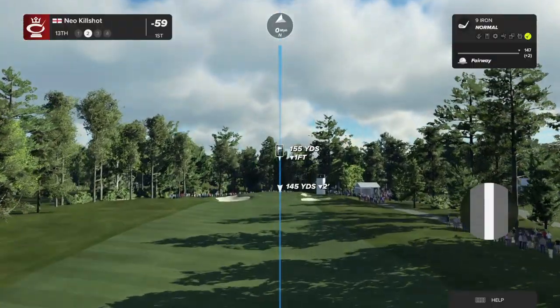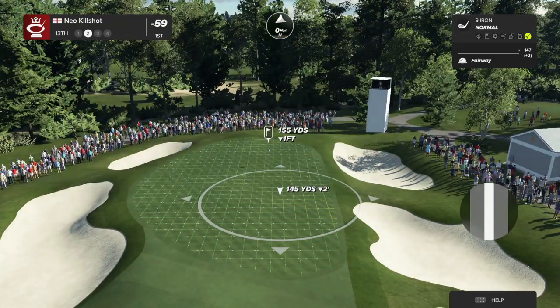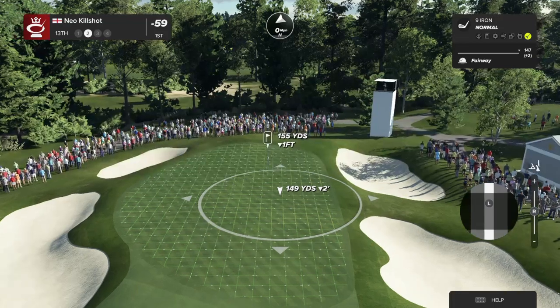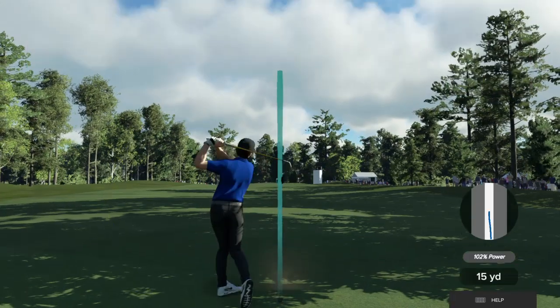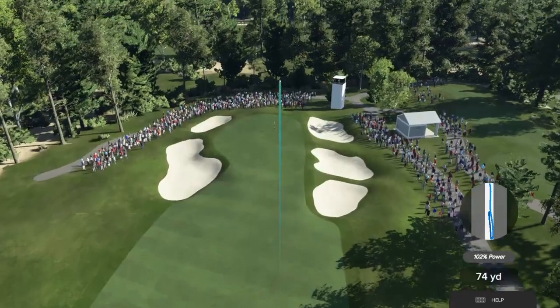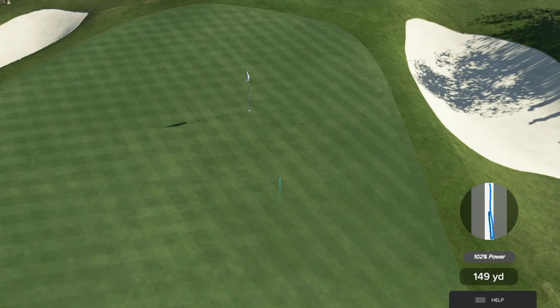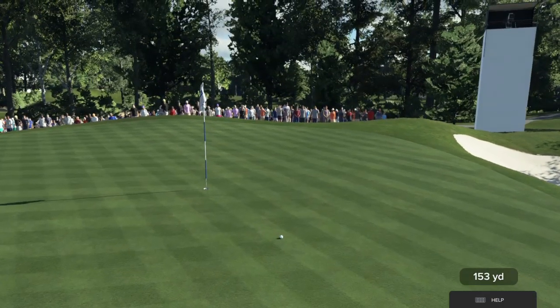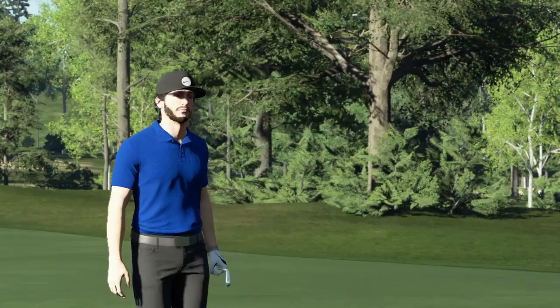What are we looking at here, Henny? Sitting up here from about 155. Going with the 9-iron, I think. Good sounding strike, that one. Oh, that's a great shot. And sets up a birdie look here at the 13th.